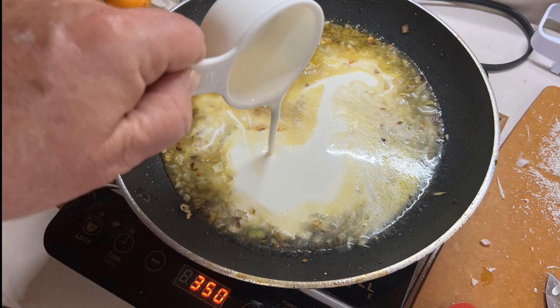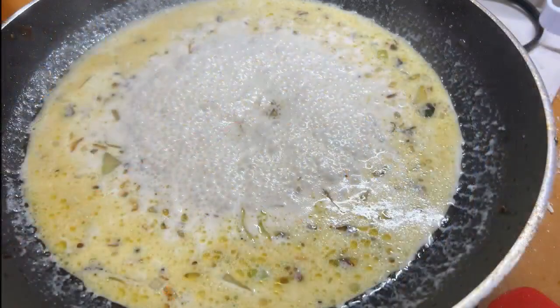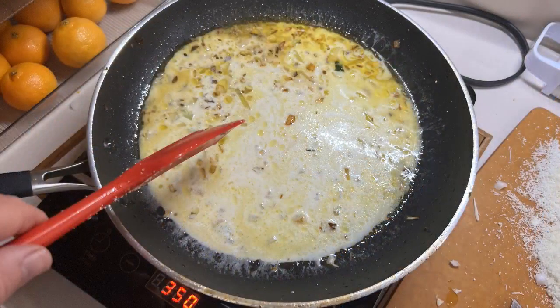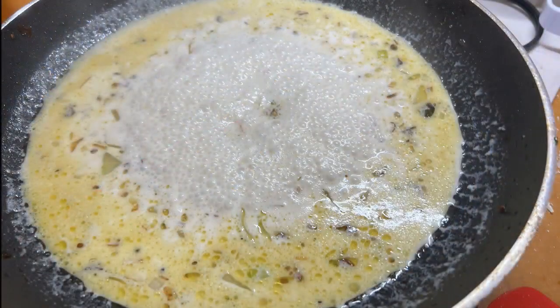I'm going to stir it quite often while it's going here. And heavy cream is not traditional, but I like to add it. The cream makes it a little easier to get a nice creamy sauce. Traditionally, it's made with just the starchy water. So if you want to go traditional, try it with just the starch water from the cooked pasta.